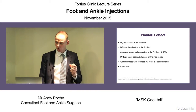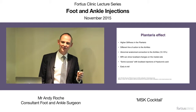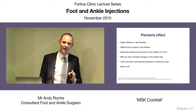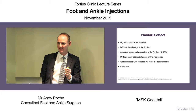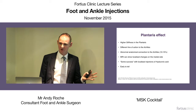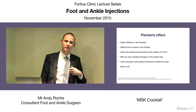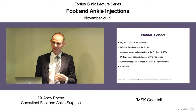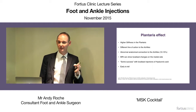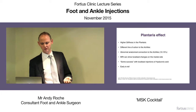MRI scans can definitely show localized changes, and please don't ask me to explain this too much, but we have started to use hyaluronic acid to essentially act as a lubricant to strip the plantaris off the Achilles tendon in a very localized medial sided disease in the Achilles tendon. And there's nothing published about this at all, but it's something that seems to make sense to us, and we are using it, not in everybody. It probably has a similar effect to saline, but with more of the biological properties of the tendon that you can find. So it's a bit early to tell if this is going to work long term, but it's something that we're going to look into in more detail.